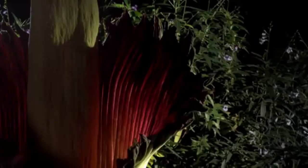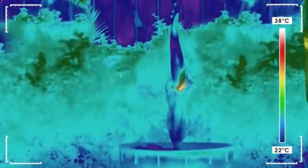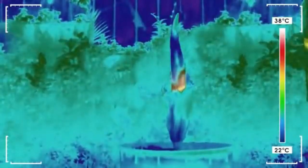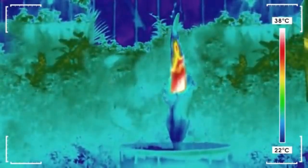Well, the function of the flower, like all flowers, is to attract a pollinator. And this plant gives off the smell of rotting flesh. But it does something else, something you can see with a heat-sensitive camera. This remarkable device reveals something astonishing. The white areas at the base of the spire are significantly hotter than the surrounding plant. It's heating up. At its hottest, the spire can reach 37 degrees centigrade, the same temperature as the body of a mammal.